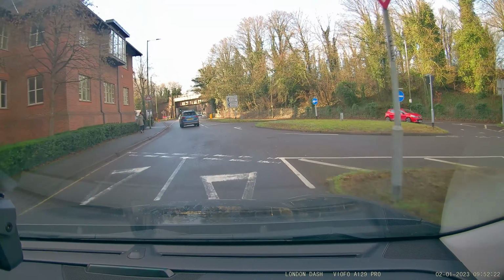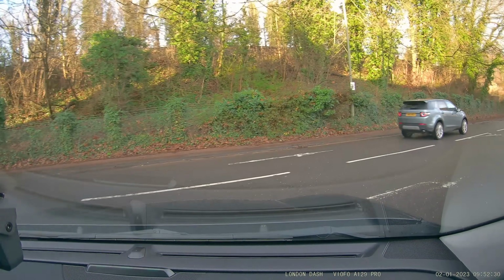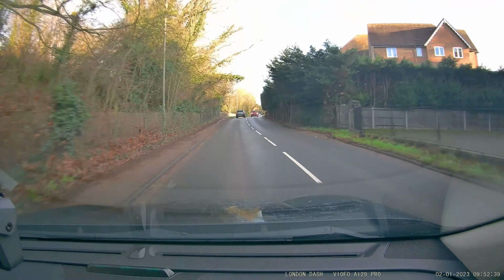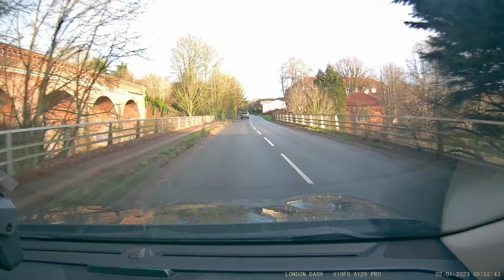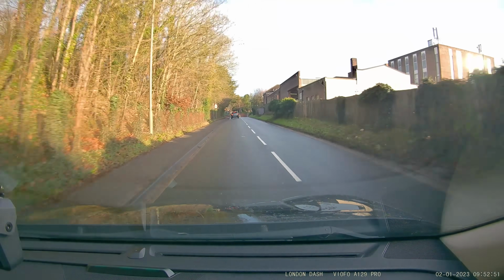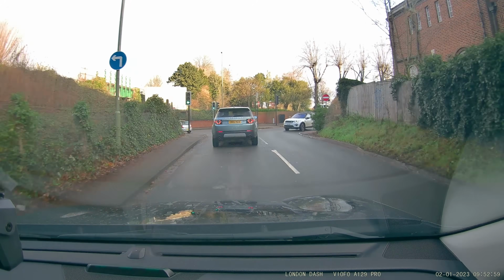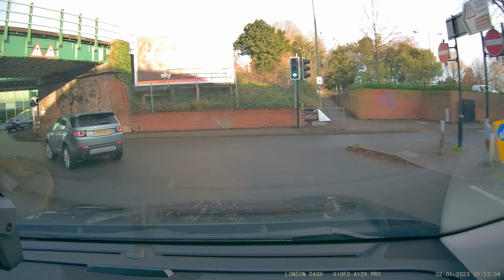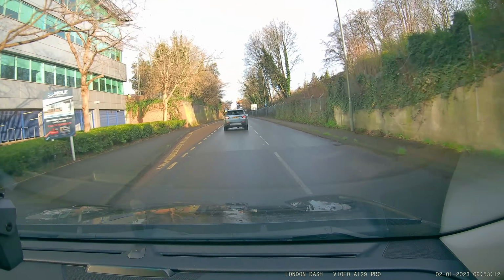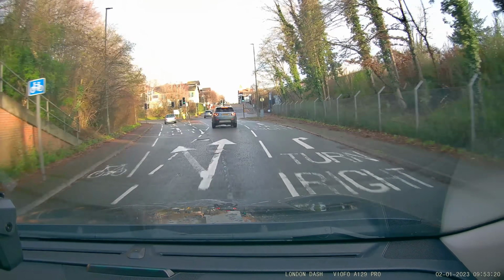Keep right onto B2122, Waterway Road. In 900 feet, turn left onto A245, Station Road. Turn left onto A245, Station Road. In 600 feet, use either lane to turn right onto A245, Randalls Road. Then turn left. Turn right onto A245, Randalls Road.